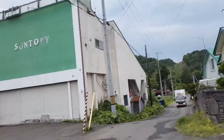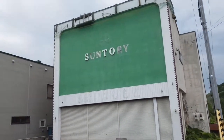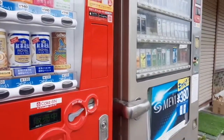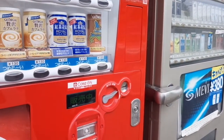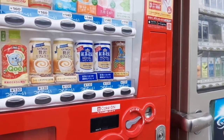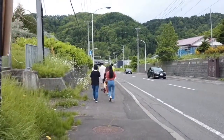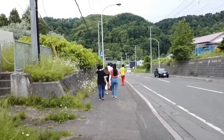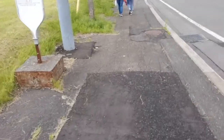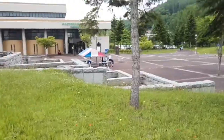Suntory's factory, but I don't think they're in service anymore. I'm thirsty. The second stop? Sports Center. Gonna take this out.